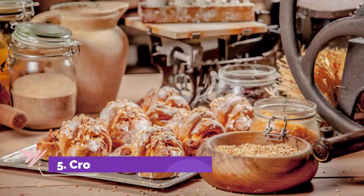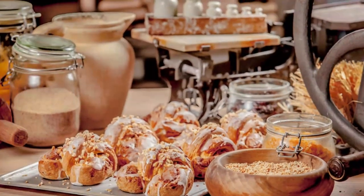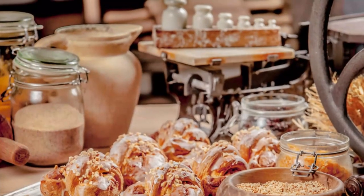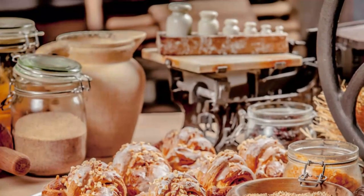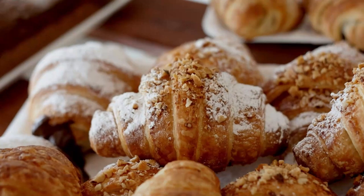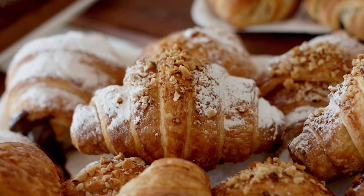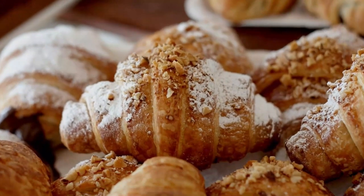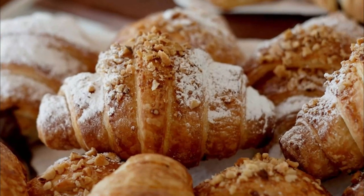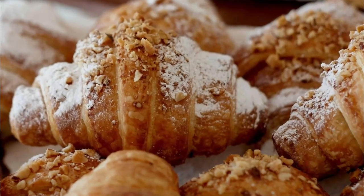Number 5. Croissant Museum. Leave your preconceptions at the door. The Croissant Museum is not a bland museum about croissants. It is, in fact, a fun, interactive way to spend an afternoon making croissants. However, these aren't just any croissants you'll be making, these are St. Martin's croissants, a Poznań speciality, oozing with a moreish white poppy seed and almond filling. Want more? You can also get your croissant fix at one of the many hole-in-the-wall style takeouts in the city.